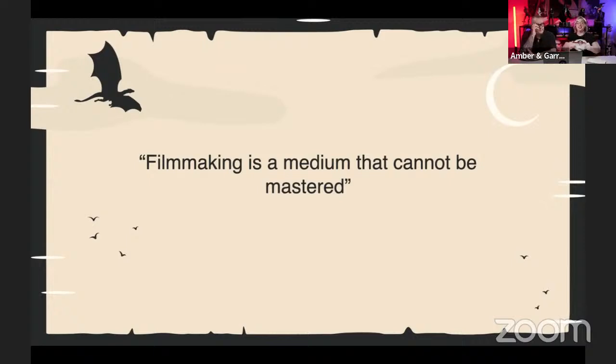But we say all that to say, we're talking about this quest and mastering filmmaking, but then we throw this quote at you: "Filmmaking is a medium that cannot be mastered." The first time I heard that, I was like, that's bull. I mean, there has to be, whatever. And then I found out who said it: the one and only Ron Howard. He has been in film since he was basically a child. Whenever I hear quotes like that and think about his film catalog, and how he doesn't think he's a master already, it just blows my mind.